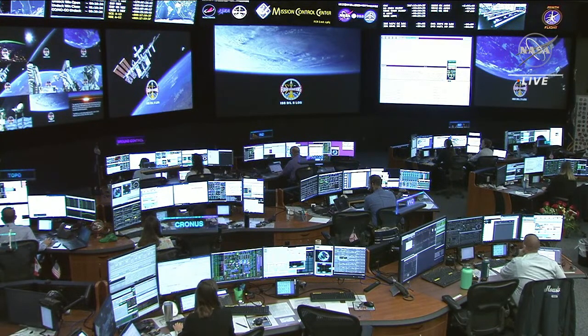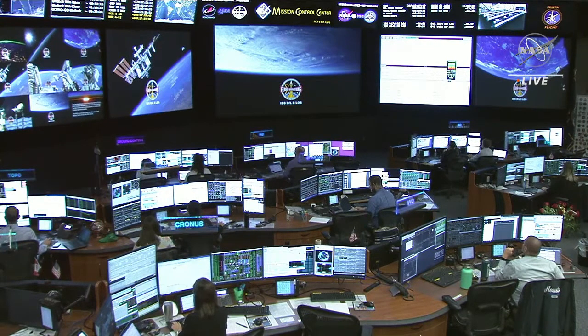Today's undocking is autonomous, but will be monitored by ground controllers here in the International Space Station Flight Control Room and in Hawthorne, California. Teams are being led here by Flight Director Adi Boulos.